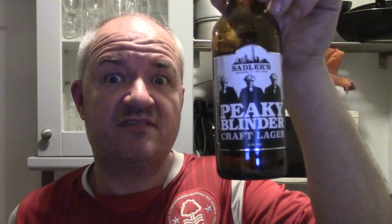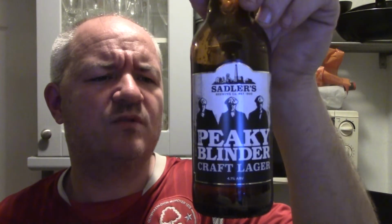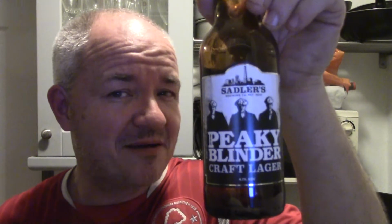So yeah, my first time having it, very smooth, very re-drinkable, very sessionable. If this was on cask or draft at a pub, I would definitely go towards this over any other lager that's available. So that tells you something. Obviously Sadlers have done well with this Peaky Blinder range. Like most IPs, intellectual properties, you do pay for the privilege of doing it, and probably a good amount as well. But if it brings in big sales, then that's not a bad thing, is it? I mean, you've got your Peaky Blinder gins, Peaky Blinder stouts, ales. There's a massive range.